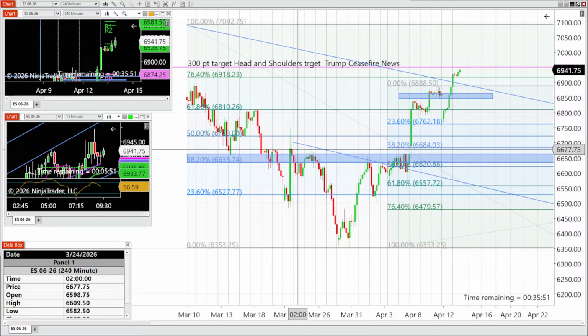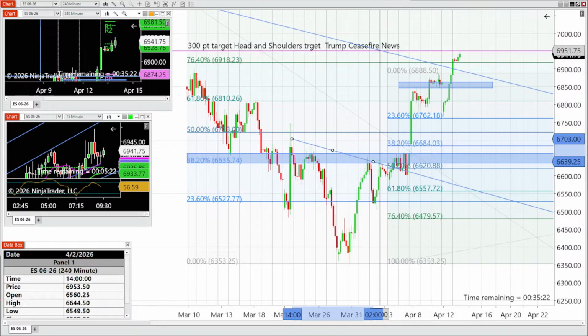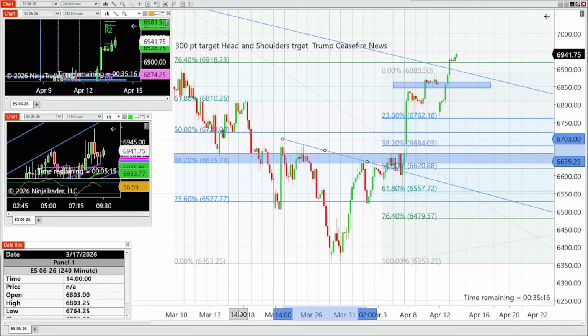So this inverted head and shoulders, breaking this trend line here, is now up at 69.50. That pattern will be completed pretty soon. We got as high as 49.50, so I can say it's half a point off. I can say it's completed. Now, if you're going to cry over a 300-point move for a half point, 49.50 is a half a point, 0.5.